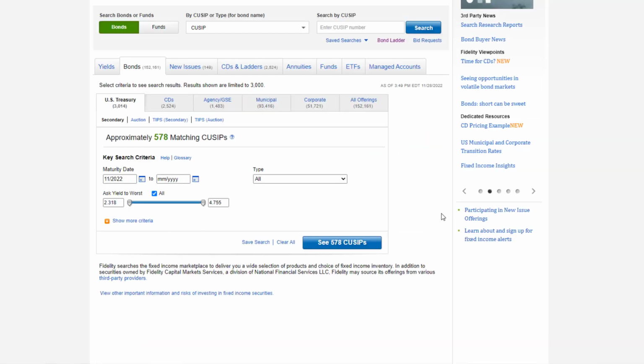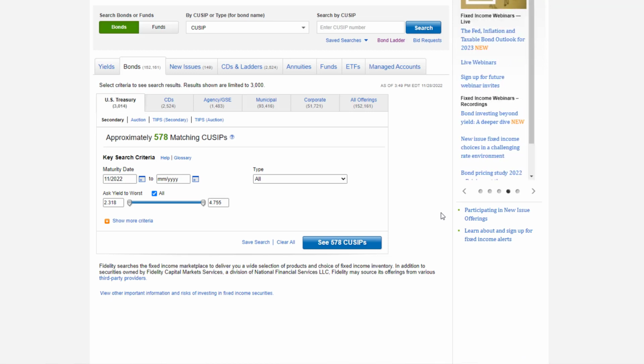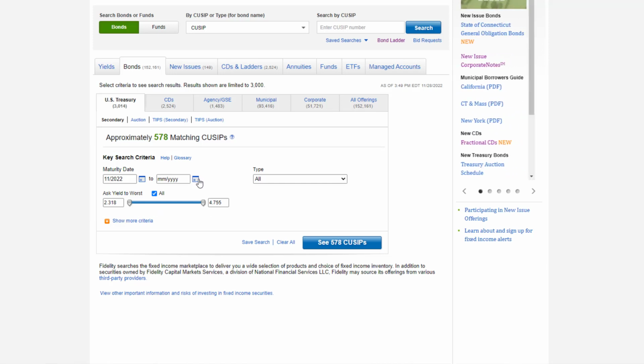Make sure you're on the US Treasury tab and that secondary is selected. From here, you can enter your search criteria, such as maturity date and yield. For this example, I'm going to look for treasuries with the maturity date up to July of 2023, approximately 8 months from now. And under ask to yield to worst, I'll enter 4% as a minimum.